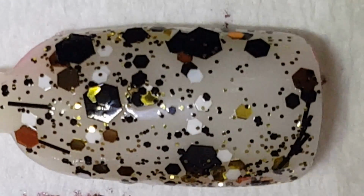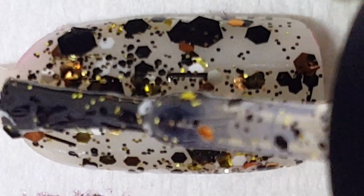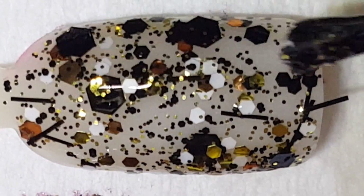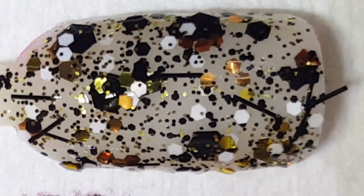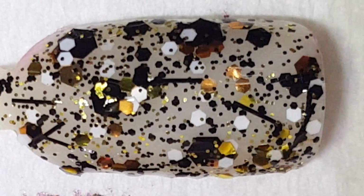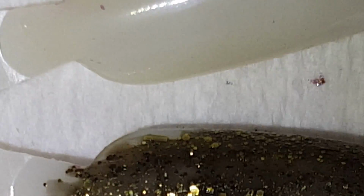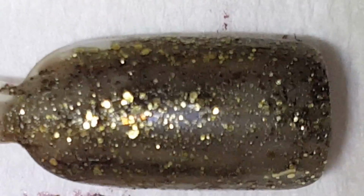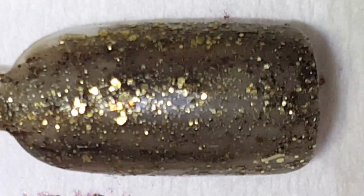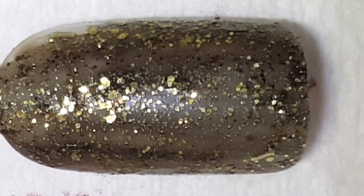Here is, I'm going to try not to bump my table so much. Maybe that's my problem. Here is Bat My Eyes. And that's two coats. And yeah, this definitely won't be opaque on its own. And lastly, we have, oh wait, this one is Bat My Eyes. The glitter prior was Boogie Down. I bet you that's the problem. I bet you I'm moving my table.